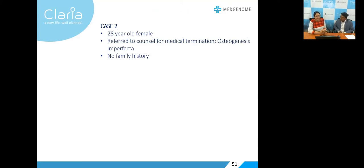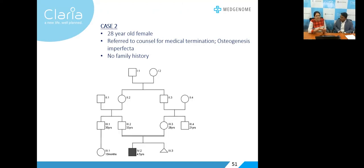So one of the problems here was her older child was diagnosed with osteogenesis imperfecta. As soon as she realized she was pregnant, she came immediately to the gynecologist telling that she wanted to terminate. She had come with her parents, and then we spoke to her, both the doctor and we. Counseling was done, and when we took the family history, we saw that they were consanguineously married.